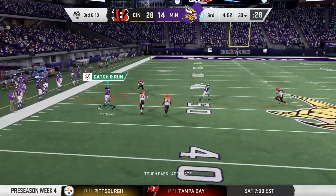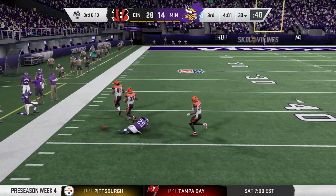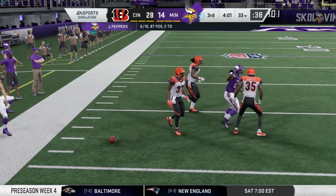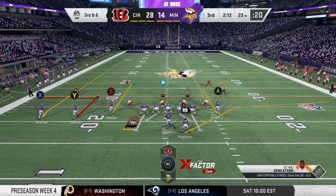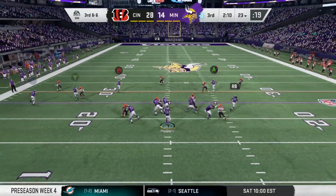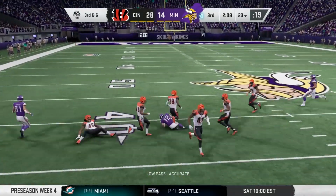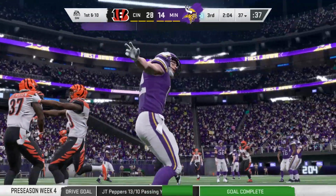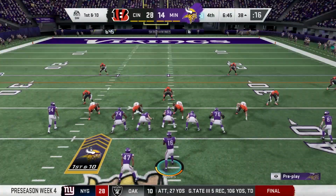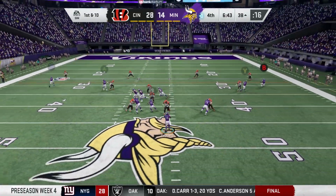And here is a 3rd and 19. Dropped it in the bucket, and Madison just dropped it. Oh, man, you got to have it. The quarterback just laid it in there for you, but it will go incomplete. 3rd and 6. Here's a nice throw to Beebe. Gonna make the catch. 8 of 12 for JT. And we're gonna keep moving the football down the field.